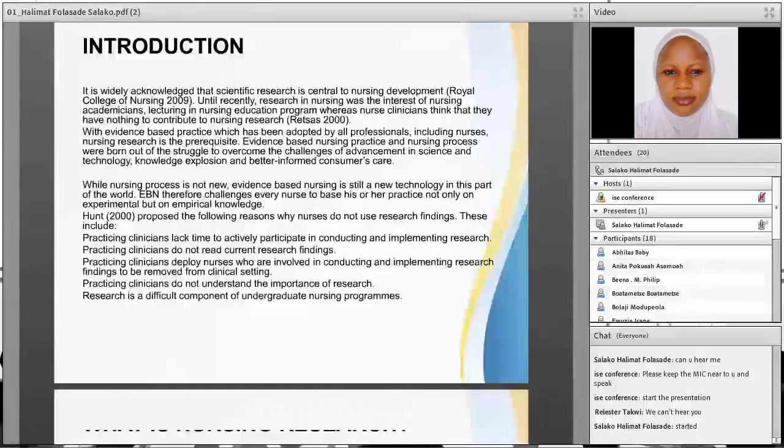The following are reasons why nurses do not use research findings. Practicing clinicians lack time to actively engage in conducting and implementing research. Practicing clinicians do not reach current research findings. Practicing clinicians deploy nurses who are involved in conducting and implementing research away from the clinical setting. Practicing clinicians do not understand the importance of research. Research is a difficult component of the undergraduate nursing program.